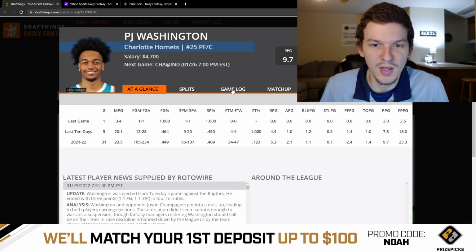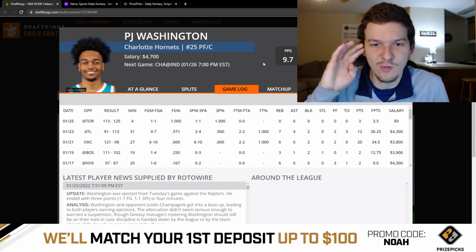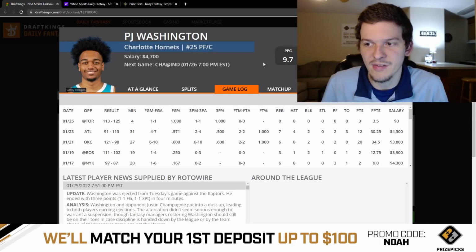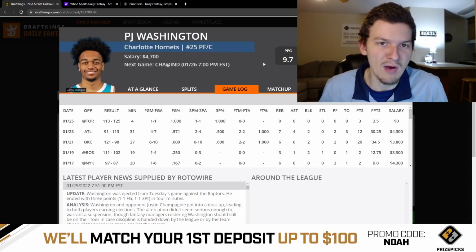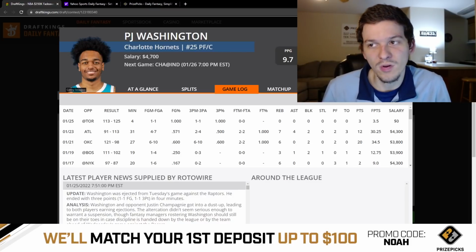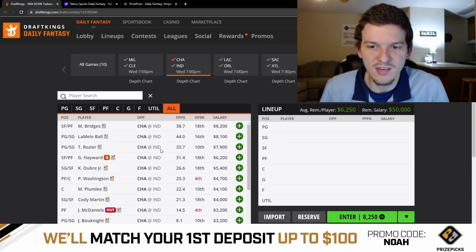PJ Washington only played 4 minutes. He got ejected. I forgot about that. He did get ejected Tuesday, but the game before that, when Hayward was out, PJ Washington played 31 minutes. I think if PJ Washington doesn't get ejected again, if Gordon Hayward's out again, he probably plays like 25 to 28 minutes. At 4,700, he's someone we could maybe consider as a value play. But I don't really think there's going to be a ton of standout core plays coming from Charlotte.